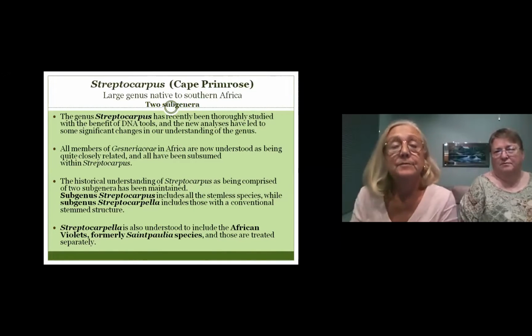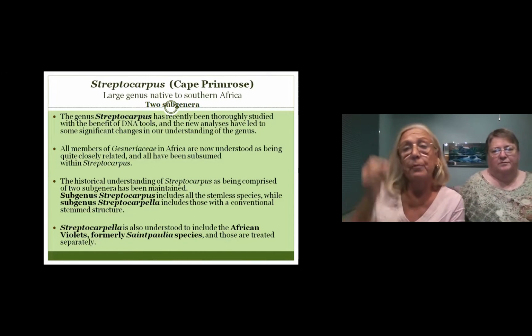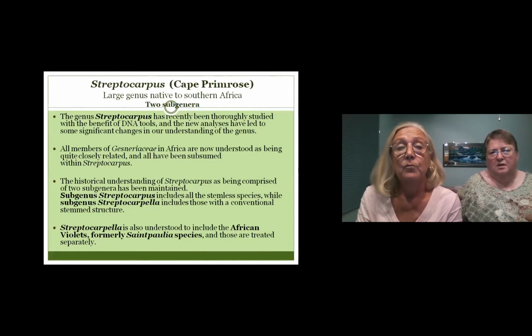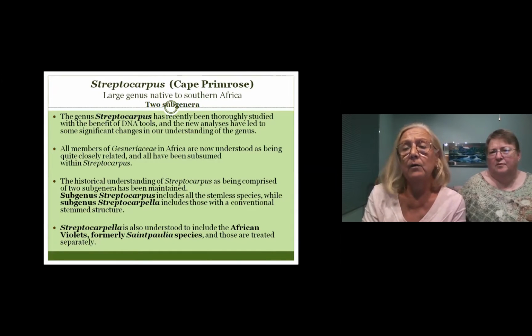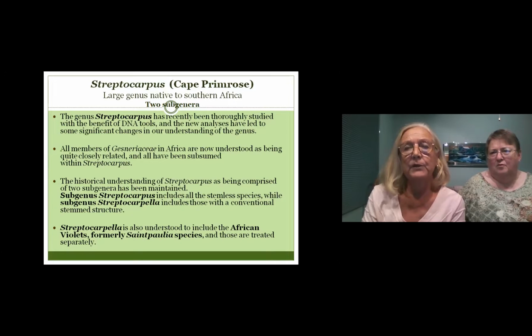Okay. The next genus I'd like to talk about is Streptocarpus. This is a really popular genus with a lot of our growers, only because they have such beautiful blossoms. Recently, it has been studied with DNA tools, and it's now understood that all of the genera, or the different plants from Africa, Gesneriads, are now in the Streptocarpus genus.